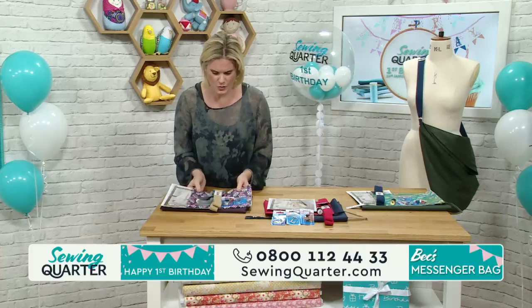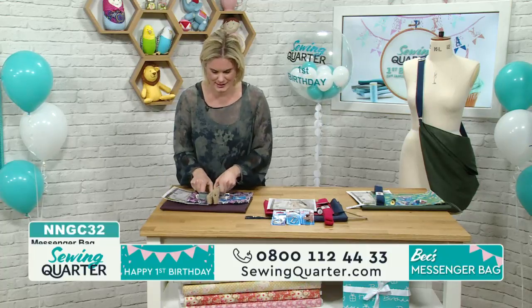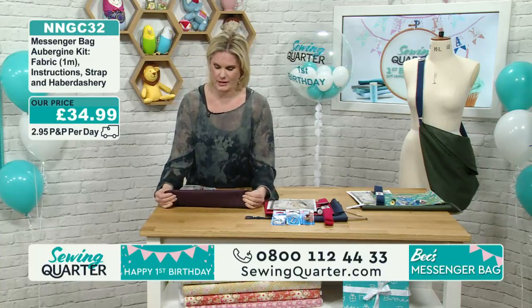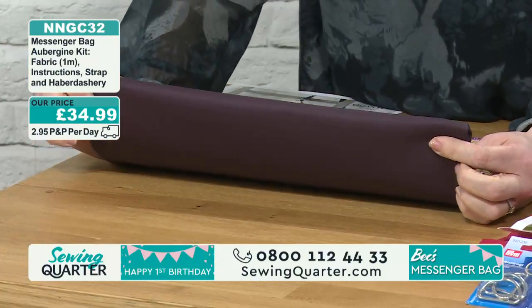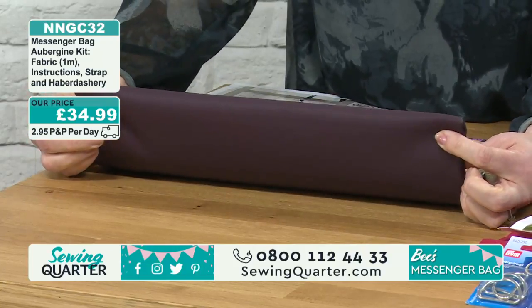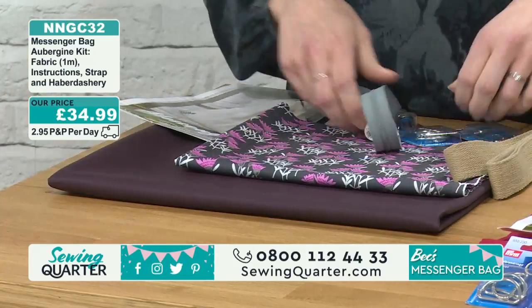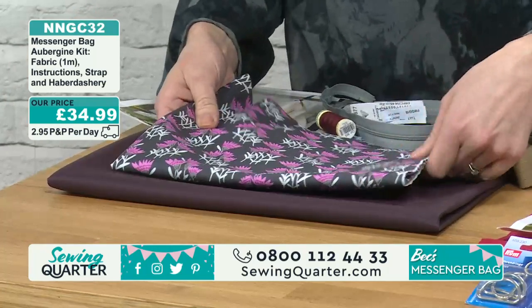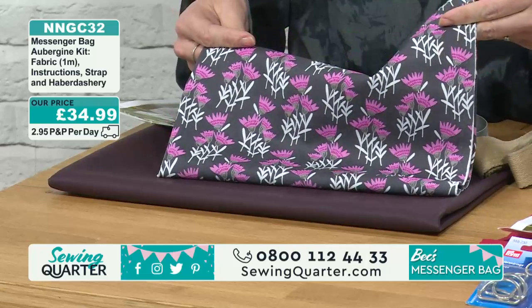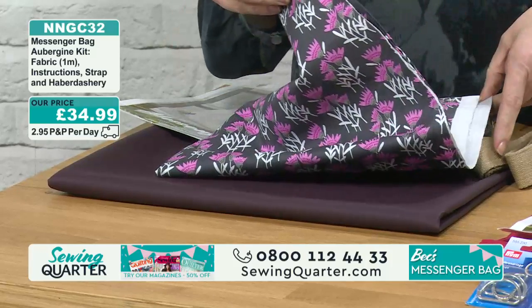Oh, hello. Oh, this is very nice. Oh, I like this one. Now, look at this. What colour are we calling this? Is this aubergine? Nice. Aubergine. And then, oh, look at this. That's rather lovely. That's your flash of colour when you open it up. Isn't that beautiful? Really beautiful.